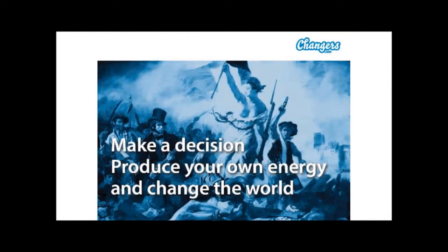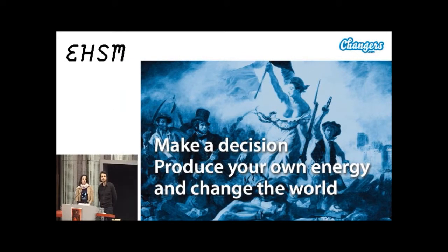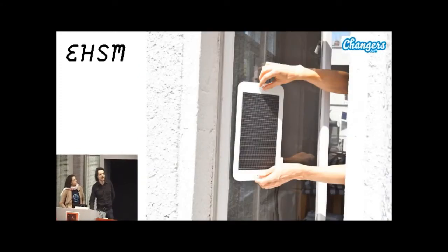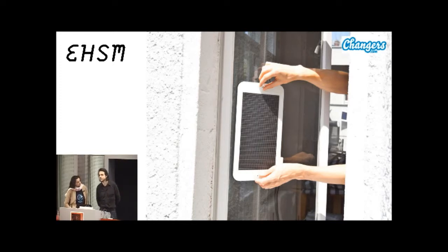We started Changers in 2010. We worked before that, basically in a communication and advertising background. And in 2010, we got this idea and started building hardware without much of the background. Our target is to enable everybody to produce their own energy and to use their own energy and to contribute against climate change.